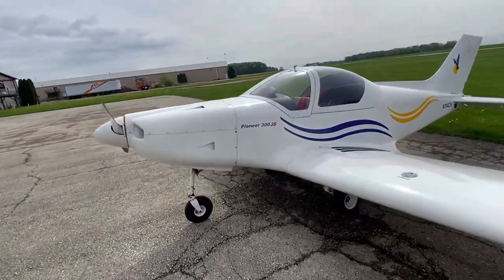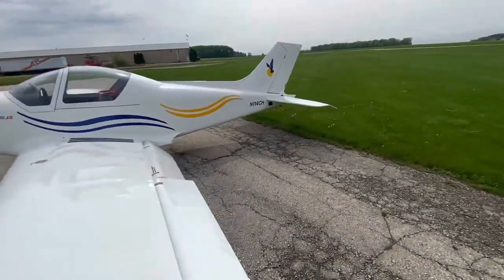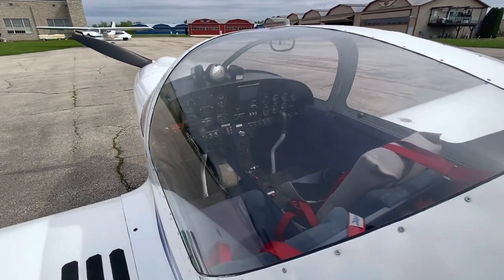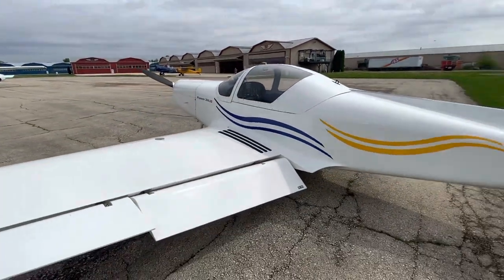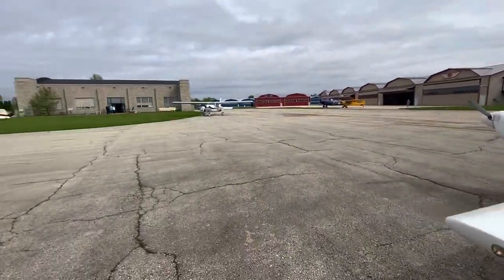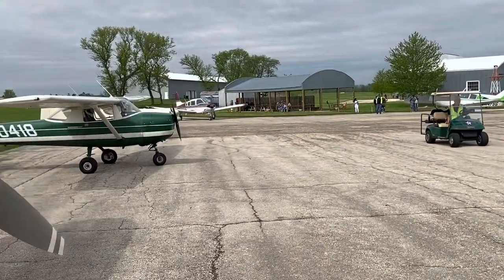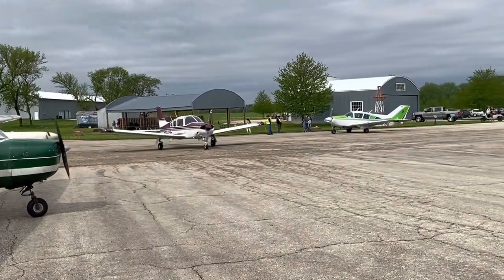Pioneer 300 JS. I don't know what this is. Pretty cool. Looks something in the neighborhood of an RV. Here comes this guy, the guy I flew up here to meet. Grass like a boss.